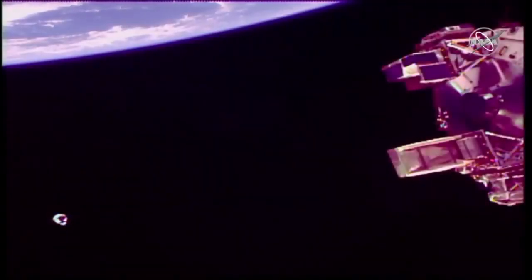Station, Houston, on 1, Dragon is resuming approach to waypoint 2, monitor per step 7 in 1.102, Dragon approach and retreat monitor. Dragon is currently resuming its approach towards waypoint 2. Again, after that commanded retreat, it went back out to 180, maybe 170, 180 meters away, was commanded to hold, and it has just been given the go-ahead to re-approach back to waypoint 2.